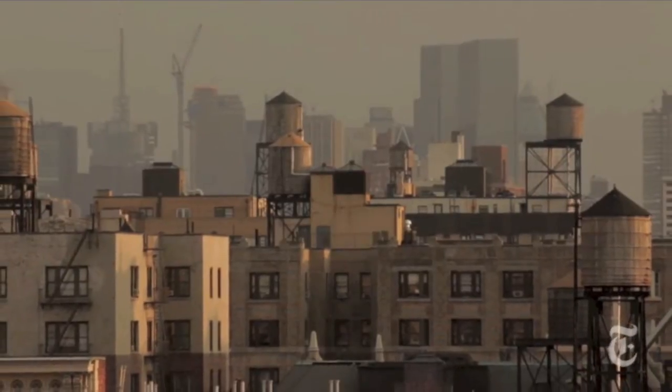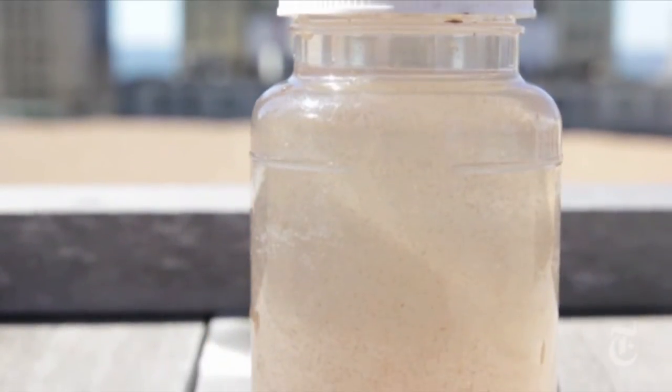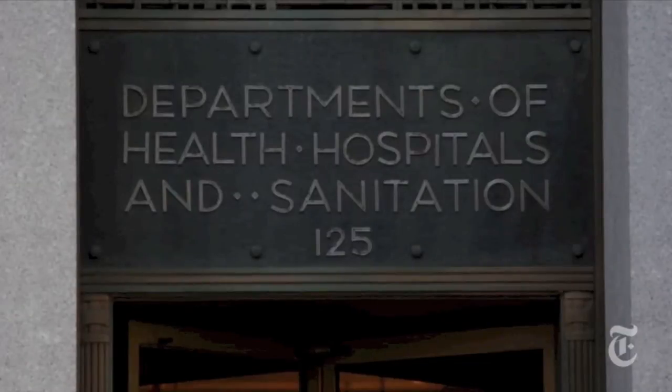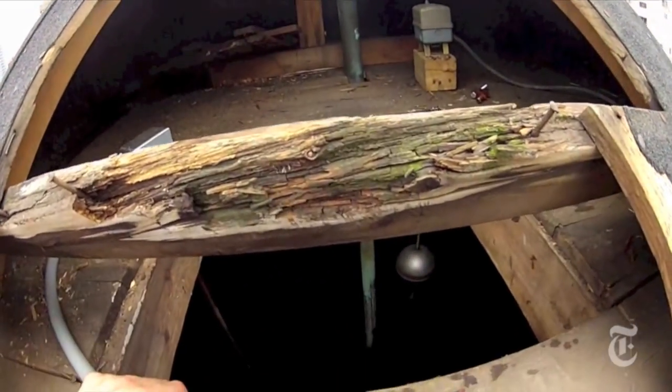The Times tested 14 tanks in 12 buildings in Manhattan, Brooklyn, and Queens. 8 of the tank samples were positive for coliform bacteria, and 5 had E. coli. The health department, which is responsible for ensuring that building owners inspect and test their tanks for bacteria, refused our on-camera interview requests, though an official told us that they are satisfied with the inspection requirements as they are right now.